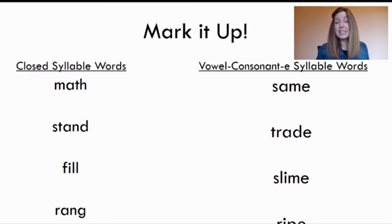Okay, the next word is trade. It starts with the TR blend, like tree or train. So write trade on your paper and mark it up.